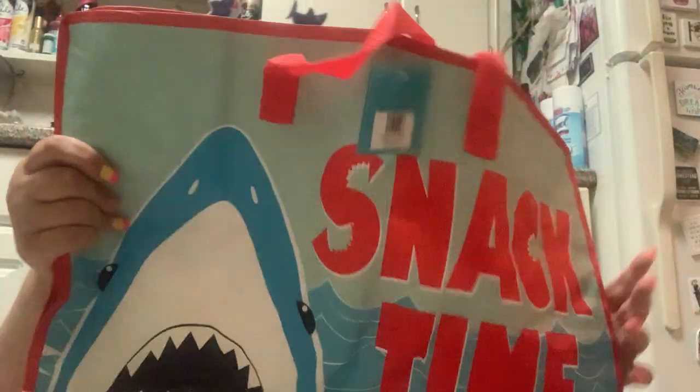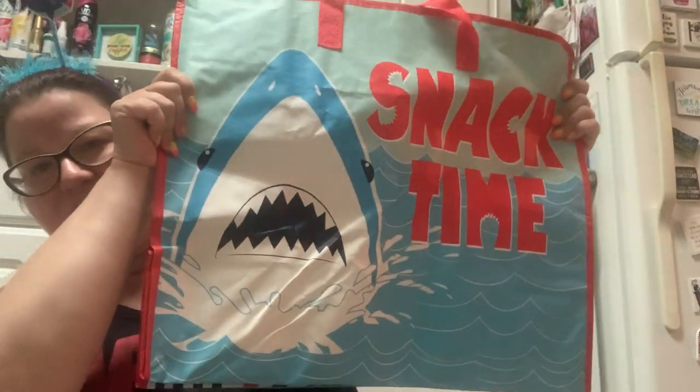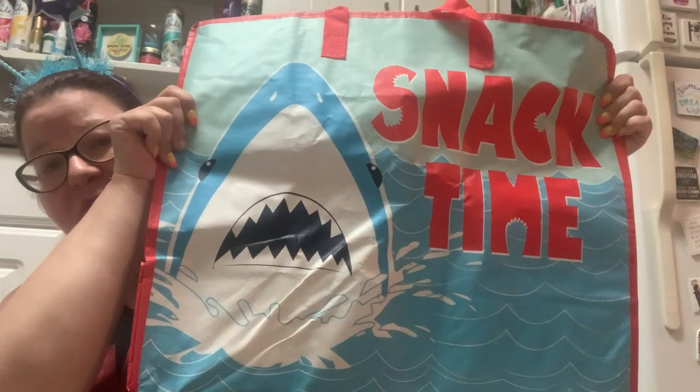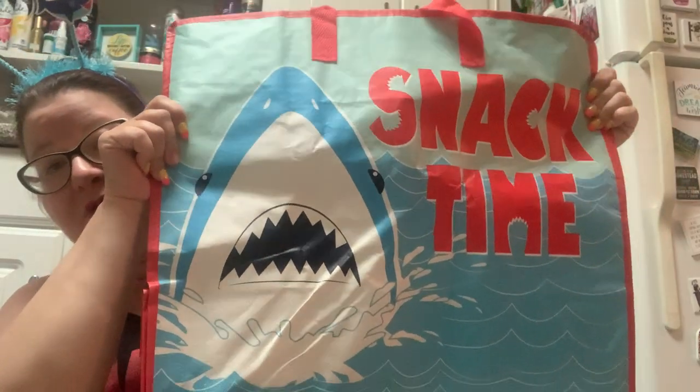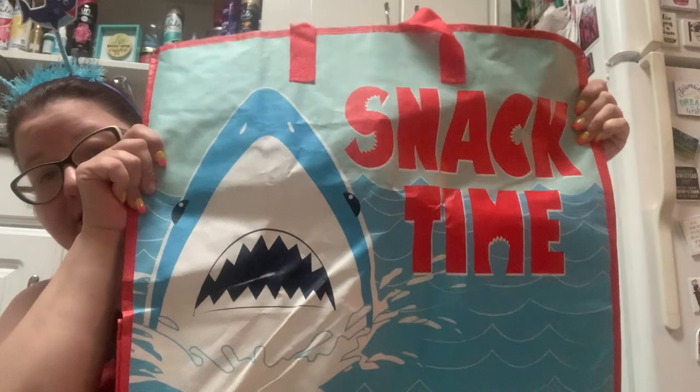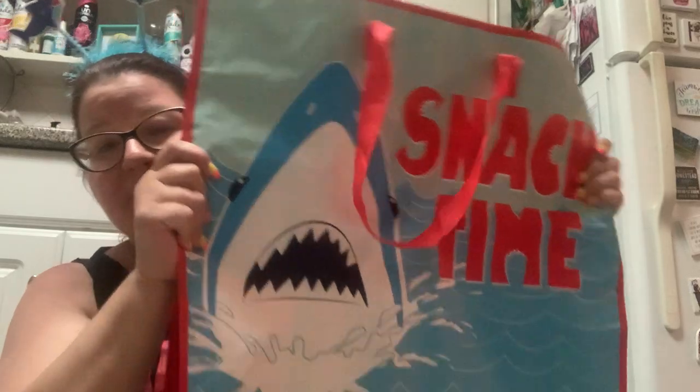So if this tote bag design looks familiar to you, it should, because a month or 2 months ago, I ordered a beach towel with the same exact design. So let me show you the other bag so you can see I ordered two of them. So yeah, two of the snack time. These are so excellent. I knew they were going to be big bags, but I just did not realize how big they were going to be, and for $2, that is a deal, even though I had to pay for shipping. So where's my beach towel?